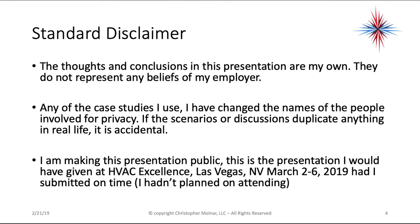So I have to put my standard disclaimer in here. The thoughts and conclusions in this presentation are my own. They do not represent any beliefs of my employer. Any of the case studies I use, I have changed the names of the people involved for privacy. If the scenarios or discussions duplicate anything in real life, that's accidental.